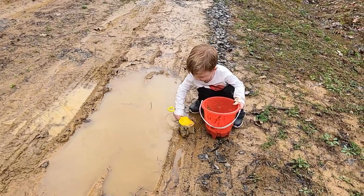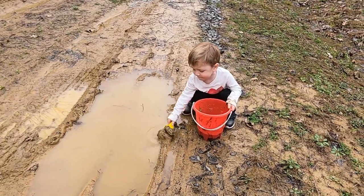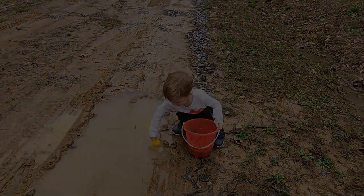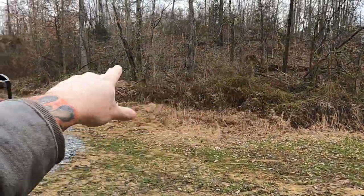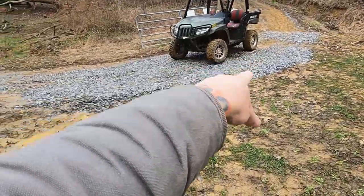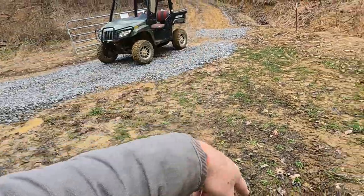Right here. This is the lower part of the property that we're talking about fencing in for the goats. Here's the driveway going in, of course. And that's what little dab of gravel we did get in that one spot right there. Just up to there, you can see some mud.